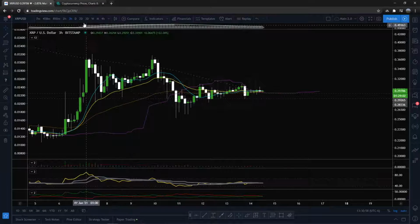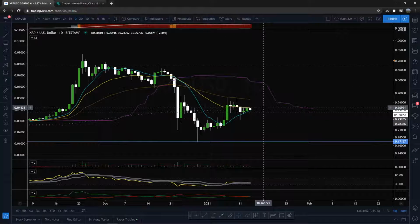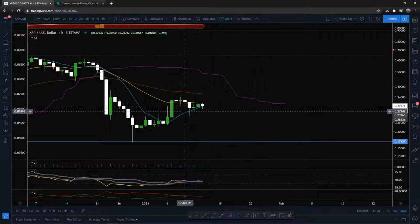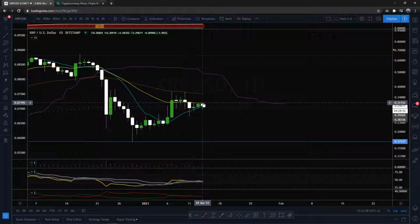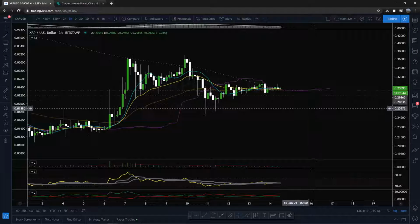Still same thing, just dead flat. Struggling getting back over the 21 exponential. It is getting squeezed badly with the lower term cyan and the medium term yellow. Yeah, this is interesting here. There's a large move definitely on XRP coming.